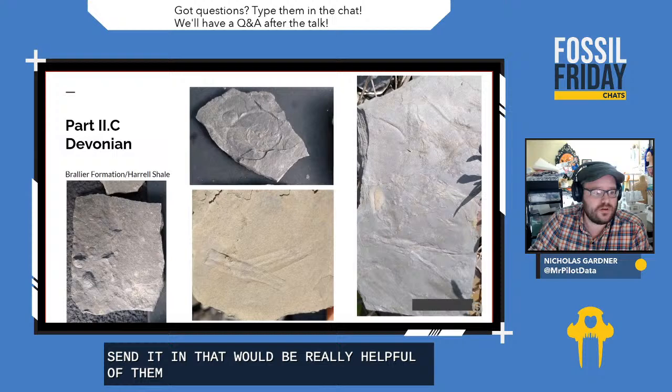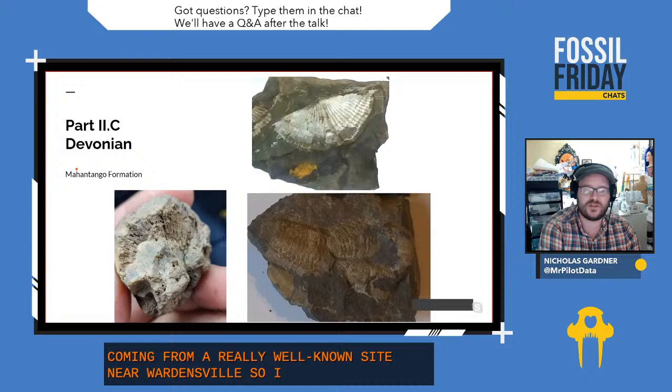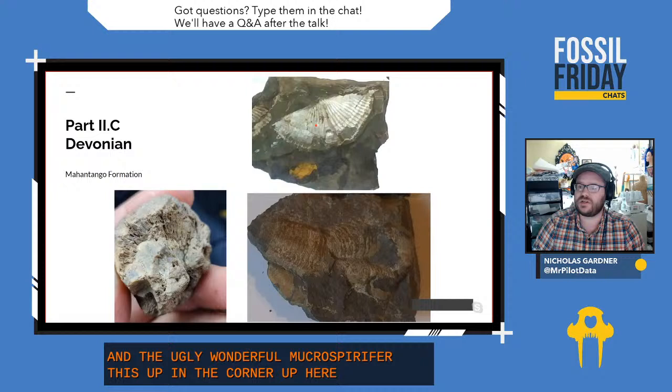All right. You go a little bit further. There's the Montongo Formation. These are coming from a really well-known site near Wardensville, so I don't feel bad about sharing where that's at. This is probably one of the most heavily over-collected areas in West Virginia. The Montongo is in the early Middle Devonian, and the wonderful Mucrospirifer up in the corner, a type of brachiopod, and this trilobite weren't collected by me.